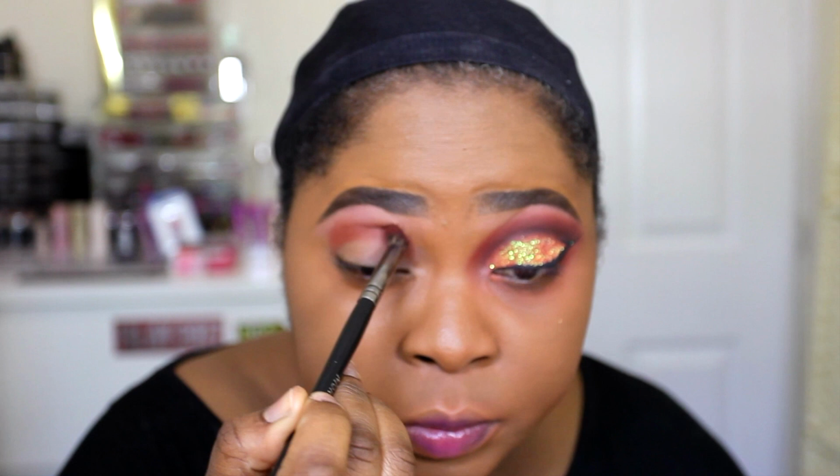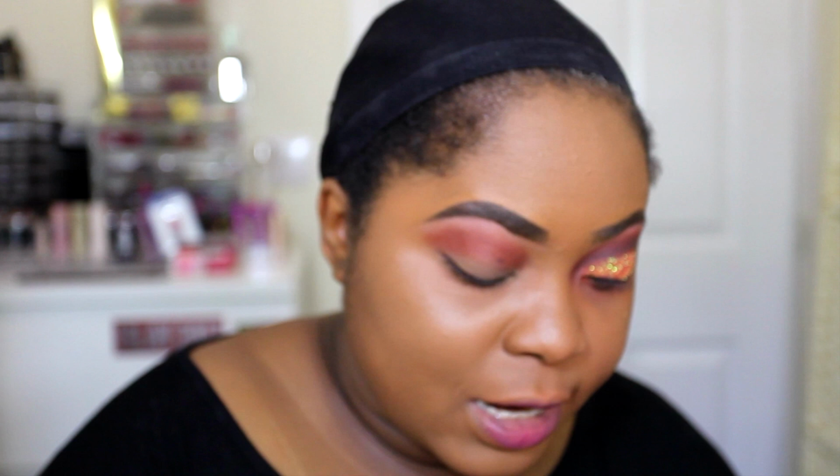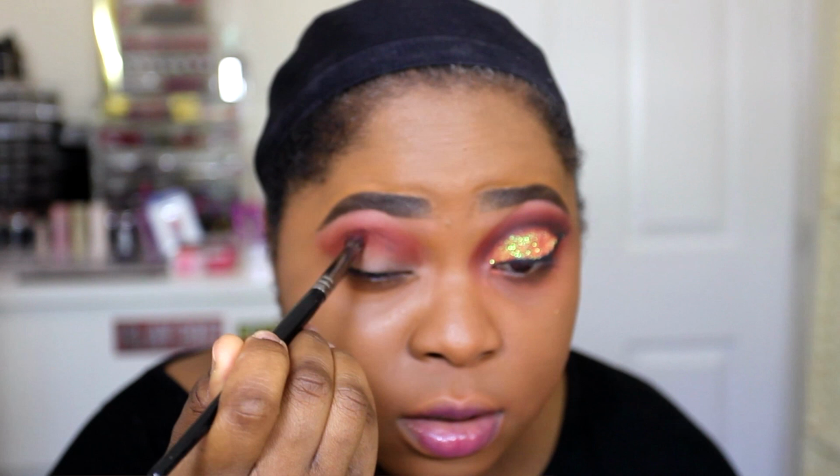And I'm concentrating the shades on the middle part of my eye, and then kind of blending it out on the outer part and inner part of my eye. So place the product in the middle and then blend it out. And it's just because I really want to deepen my socket so it looks really, really sunken.